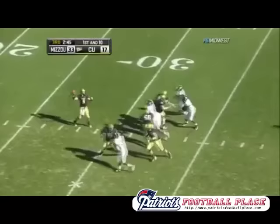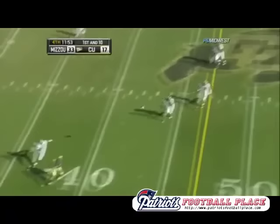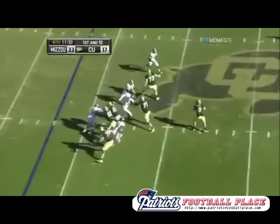Hansen, good protection here, got a man wide open. McKnight. They were down 33-0. It's 33-17. First and 10 from the 43. Hansen got a man. McKnight. Defensive back. First and 10 here.